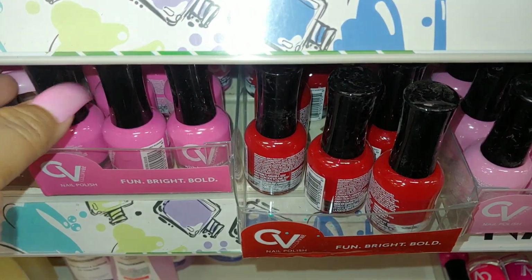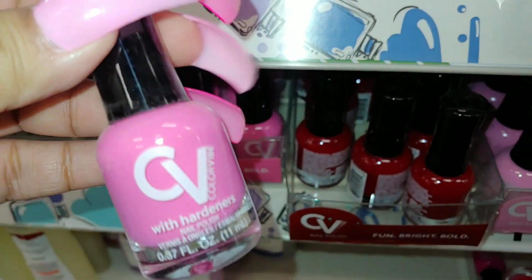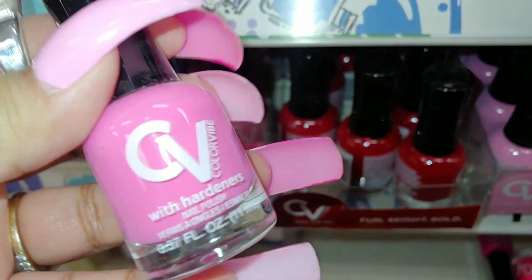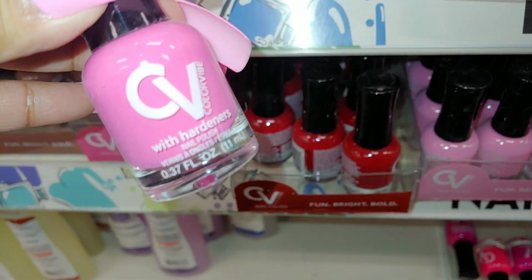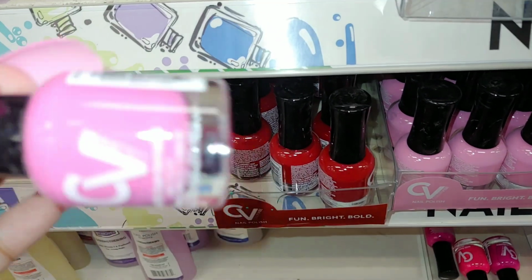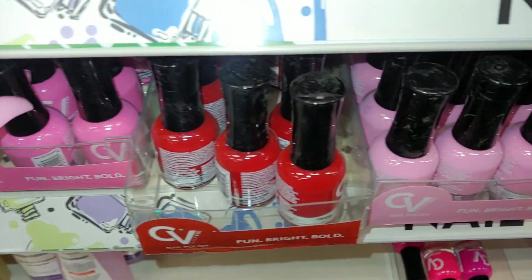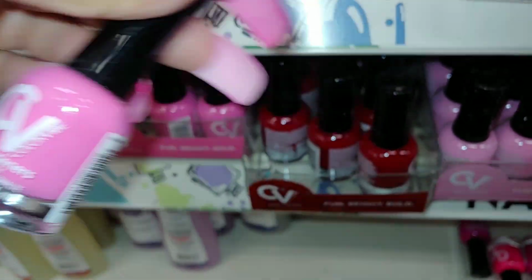I found some polishes, and these are Valentine's. Look at those hot pink ones. So I took these last time. I bought several of these, but they have them back again. So these are the Color Vibe polishes. And I guess they just put them out. They're a little dusty. Some of them are kind of not clean. And this is Bubblicious. And I love the name.